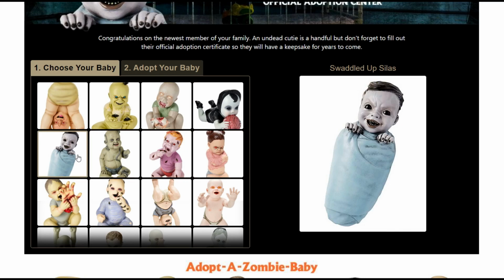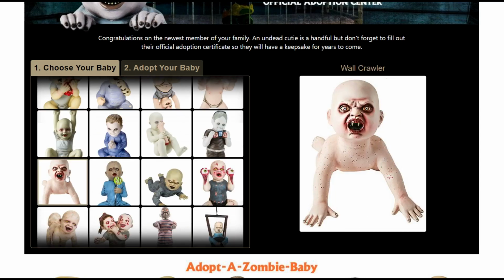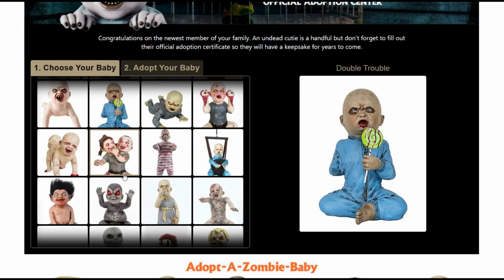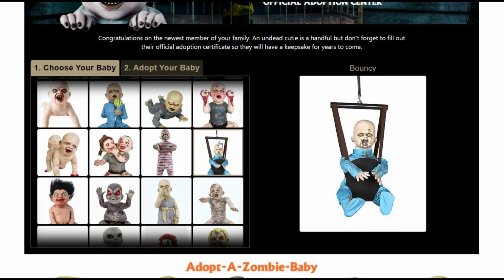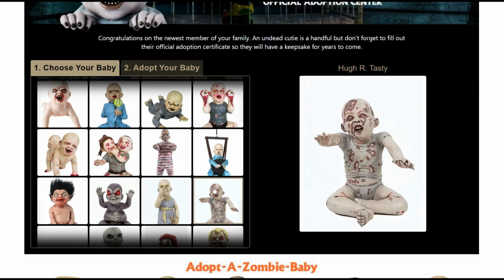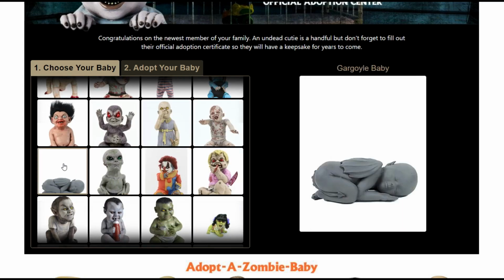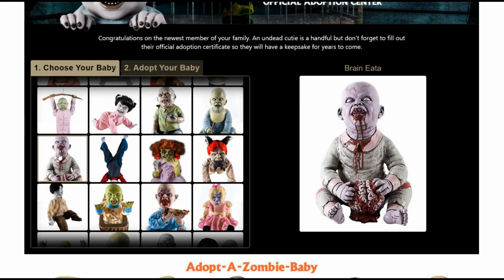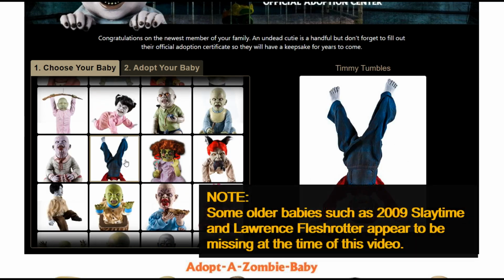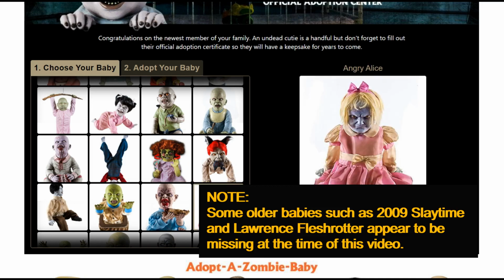But then imagine my surprise when I started scrolling and look at this. These are now getting into the older Zombie Babies. These are the older Zombie Babies from all those years ago, all the way back, believe it or not, all the way back into the original 2010, 2011 era. This was a big surprise to me when I saw this.